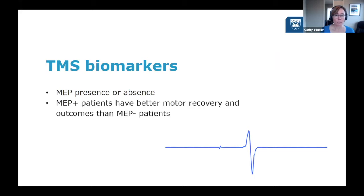So MEP presence or absence, it won't surprise you to hear that MEP positive patients in whom an MEP can be elicited soon after stroke, have better motor recovery and outcomes than MEP negative patients. That makes sense. If the descending motor pathways are functional, you're going to be better off. What's interesting and important though is that people can be MEP positive even though at the time they have zero voluntary muscle activity. So they're unable to activate those descending motor pathways, but TMS can. And so we're able to elicit an MEP and have a more positive outlook for that patient, even though at that time they are profoundly weak.